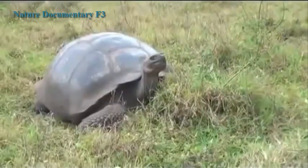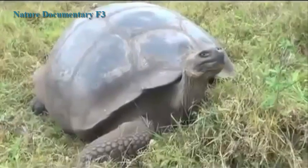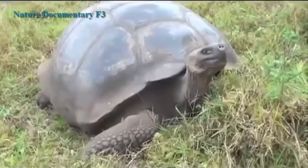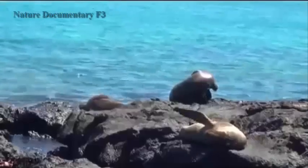So, not everything is grey and bleak on my group of islands. There's so much more. There's one sociable and playful species that adds a great deal to life on the islands, and I'd like to introduce them to you now.